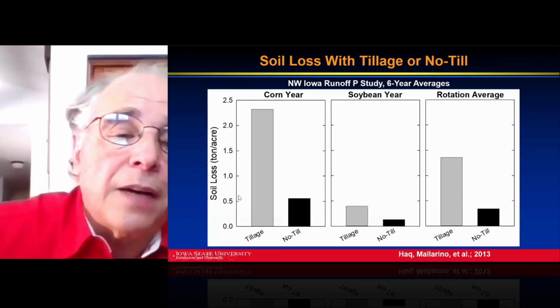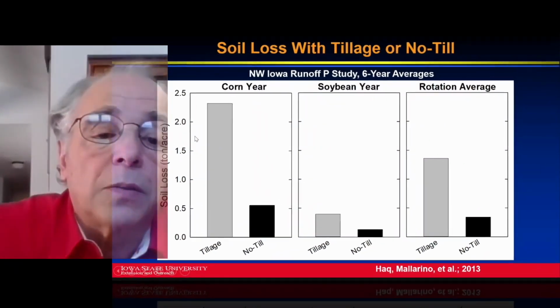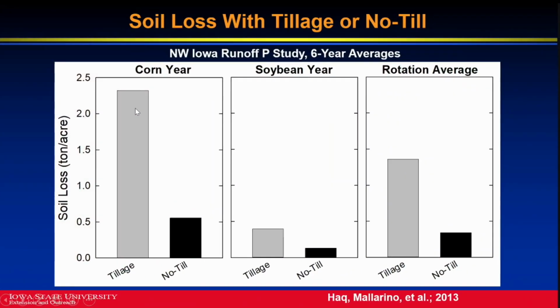If you look here on the left, this is the soil loss, tons per acre, okay? So in the corn year, which means that the corn was planted on soybean residue, look at the level of the soil losses here, the gray bar, and then with no-till there is a major reduction in the soil loss in that year. But when we are in the soybean year, that means that it was planted on corn residue, then there is much less soil loss. And yes, there is an improvement with no-till, but it's not even close to what happened in the corn year.